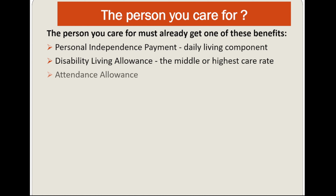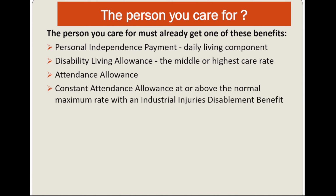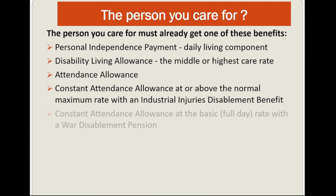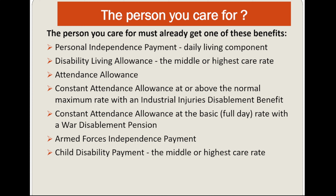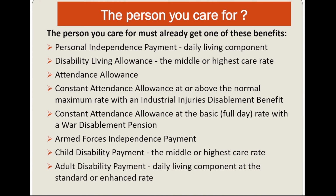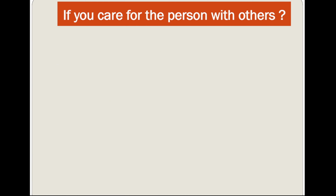disability living allowance, attendance allowance, constant attendance allowance, constant attendance allowance at the basic full day rate with the war disablement pension, armed forces independence payment, child disability payment, adult disability payment. If the person you care for gets any of these benefits, you may be eligible for carer's allowance.